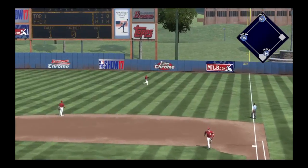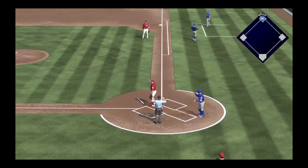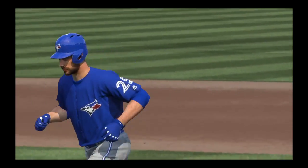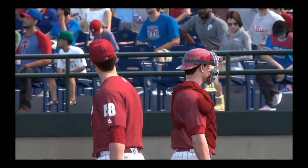Line to the right side. Catch is made here in right, and here comes the runner from third. And not in time as the run scores. Well, that wasn't your standard sac fly. It was hit pretty low and hard, so it wasn't a given they were going to send him. But they did, and they add a number to the run column.